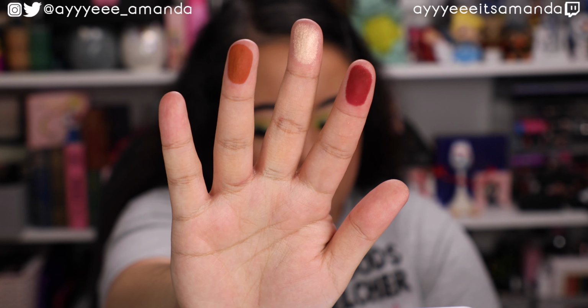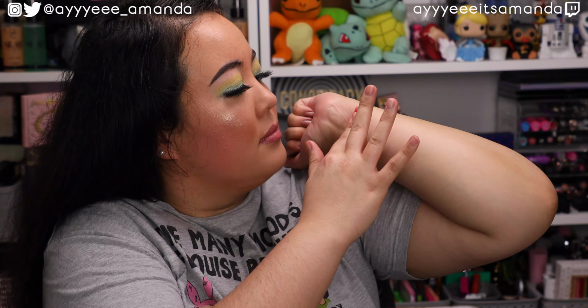Raspberry Ganache, Signature Fudge. Just like the shade Divine that we swatched on the left side of the palette, this one was also dry, but this shimmer and matte were very creamy.